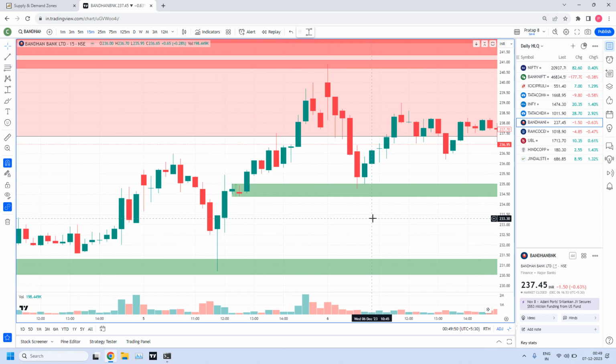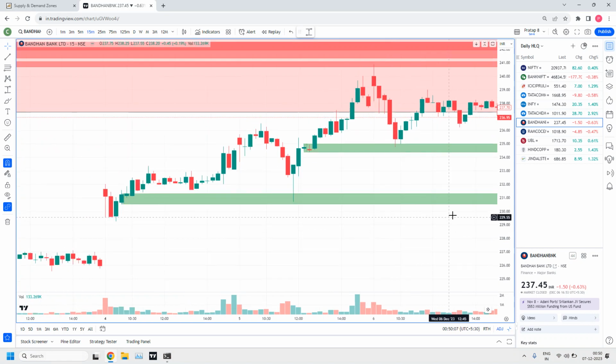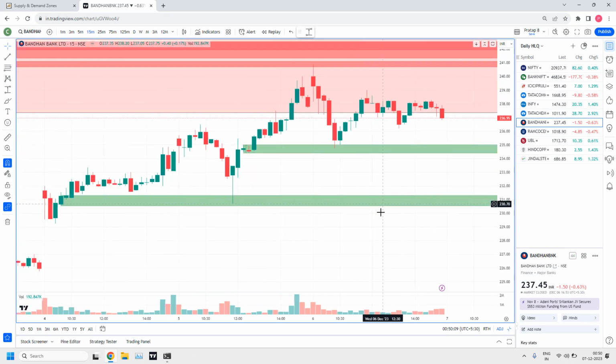The rules and the regulations are different in that particular theory, not based on institutional buying and selling zones. Okay, this is about that.